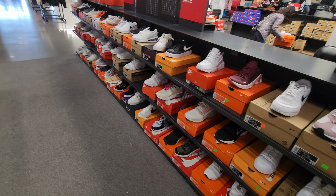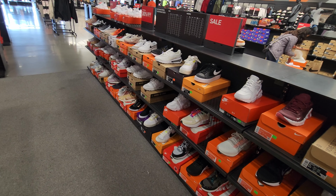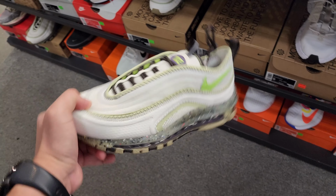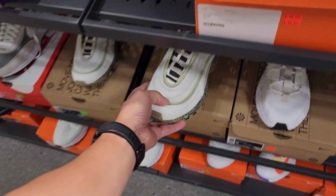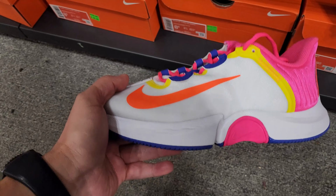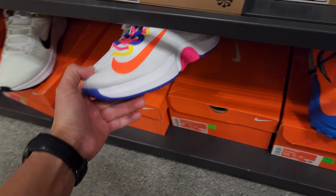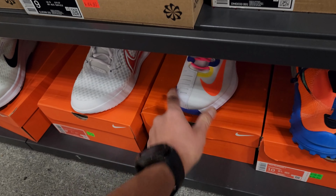Scoping out the women's sale section 2, see if anything really sticks out. Size 8 and smaller. They have one of these Terra Escapes going for $175. They also have it in size 9. Not seeing too much craziness. This is the men's section, I did forget to mention. The GP Turbo Hard Court, some tennis shoes going for $140. This is an 8.5.